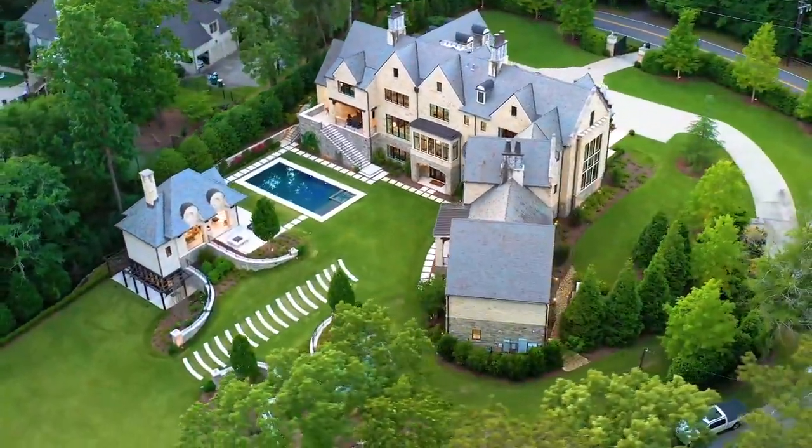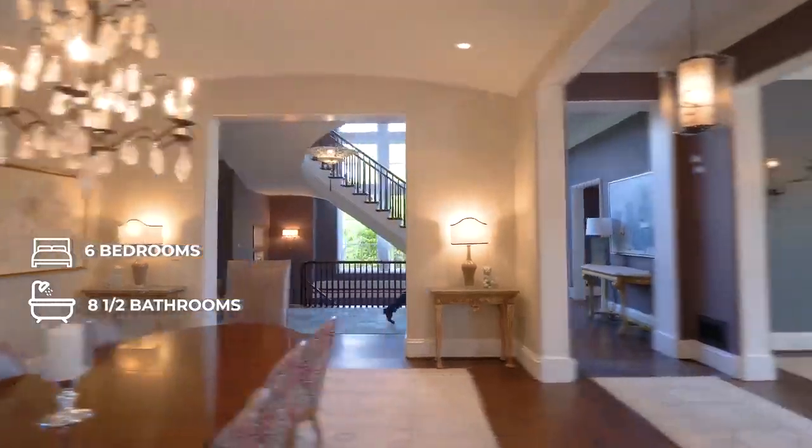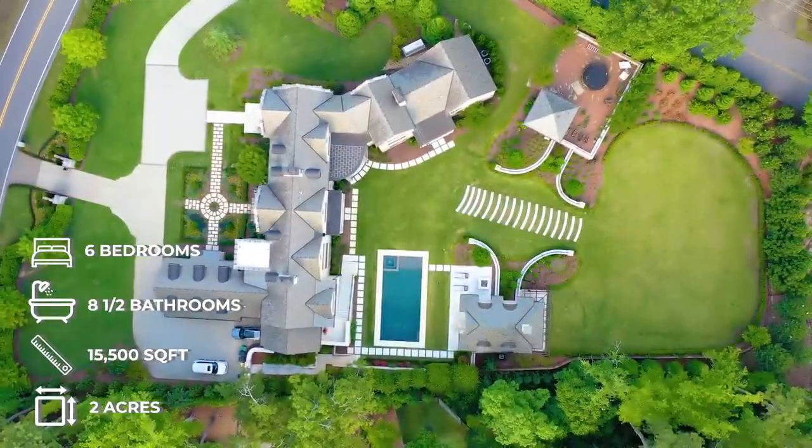We are about to tour this one-of-a-kind mega mansion right behind me here, located at 1150 West Garmon Road. Now, some stats on this home: it has 6 bedrooms, 8.5 bathrooms, and a whopping 15,500 square feet of interior living space, situated on just about 2 acres of land.